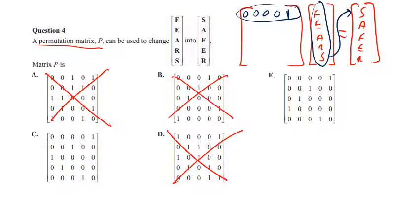Now let's look quite simply at the second row. What we want is an A. So we want the A to go there, so we want the third one to survive. So 0, 0, 1, 0, 0. So no F, no E, yes to the A, no to the R, no to the S. Oh, they're both the same. Where do they look different?